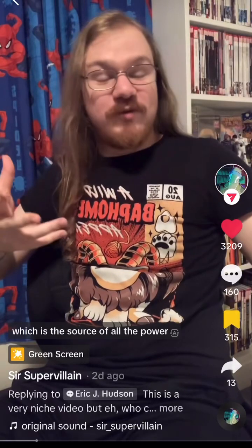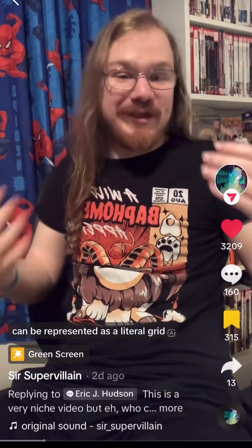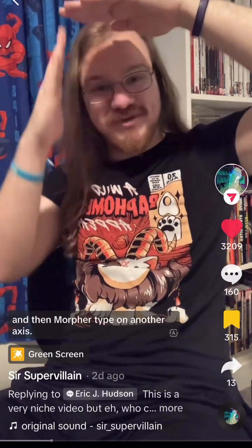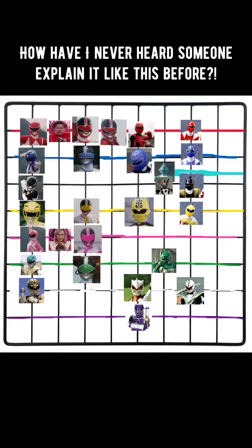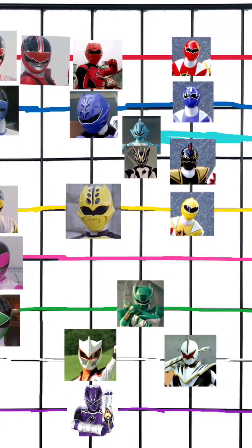The Morphin Grid, which is the source of all the power for the Power Rangers, can be represented as a literal grid with Power Ranger color on one axis and then Morpher type on another axis. How have I never heard someone explain it like this before? It makes so much sense, so I created this rinky-dink little visual to represent the Morphin Grid.